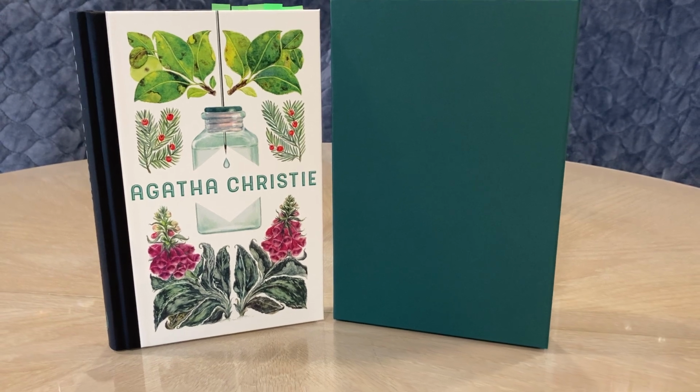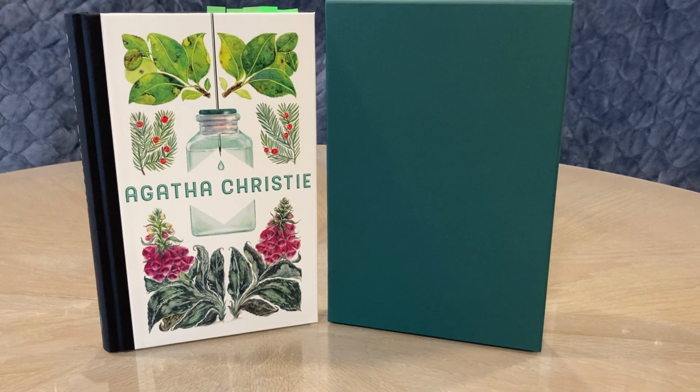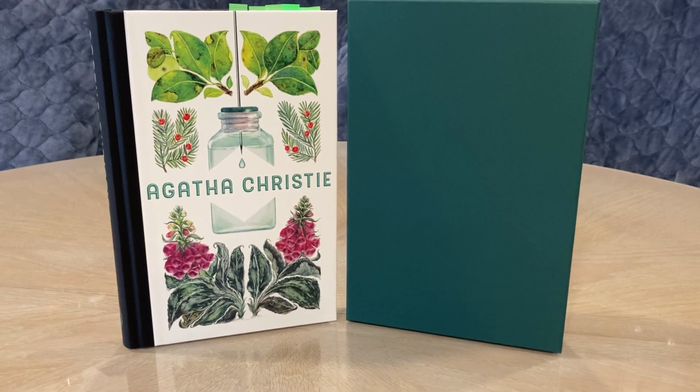Today I'm showcasing Crooked House by Agatha Christie, illustrated by Sally Dunn. Charismatic businessman and patriarch Aristide Leonidas has been poisoned in his own home. Charles Hayward hoped to marry Leonidas' granddaughter Sophia, yet instead finds himself in the midst of a dangerous mystery.